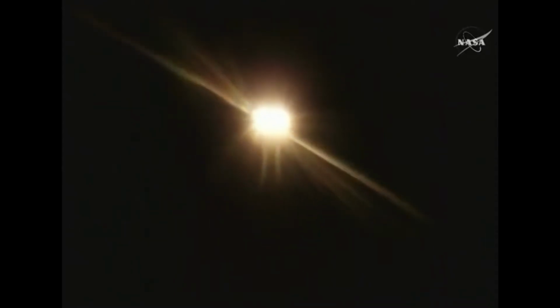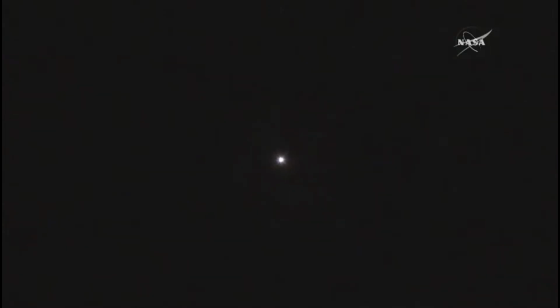3 minutes into flight. RS-68A engines in the port and starboard boosters continue to look good in the full thrust mode. Core booster looks good in the partial thrust mode. 3 minutes, 15 seconds into flight. Trajectory continuing to look good down the middle of the range track. Approximately 2 minutes remaining in the boost phase of flight. Chamber pressures continuing to look good on all 3 boosters. Port and starboard booster in the full thrust mode, core booster continuing in the partial thrust mode.